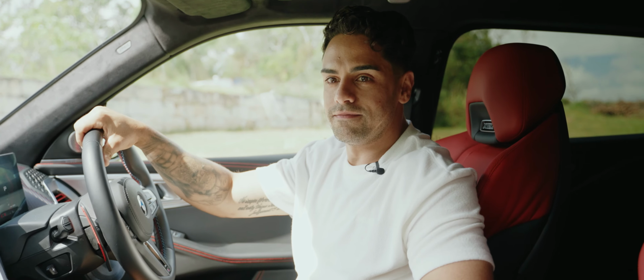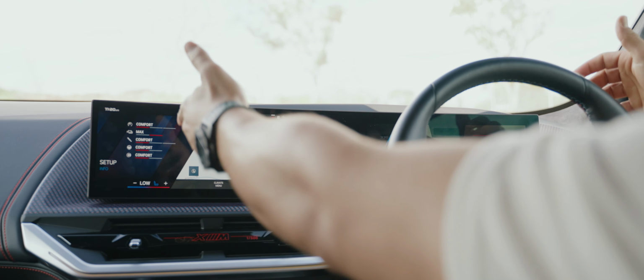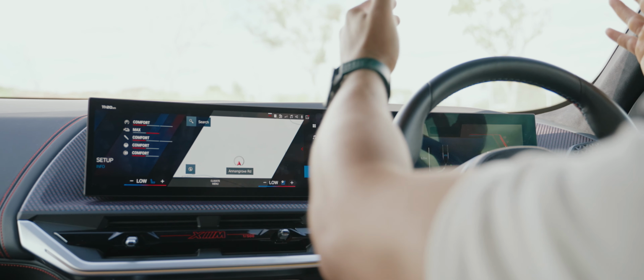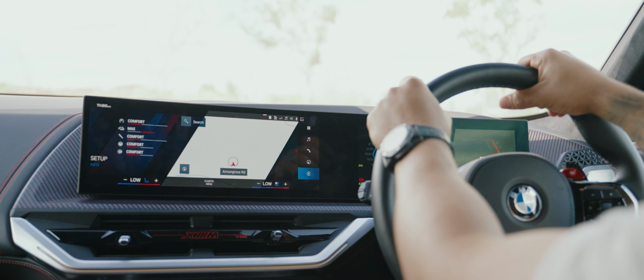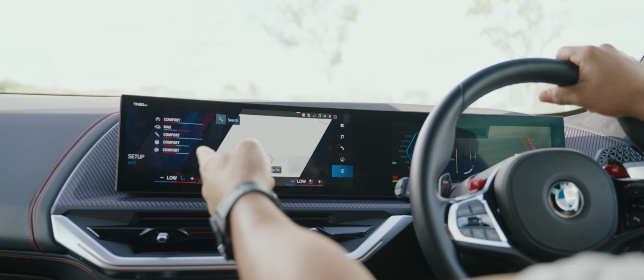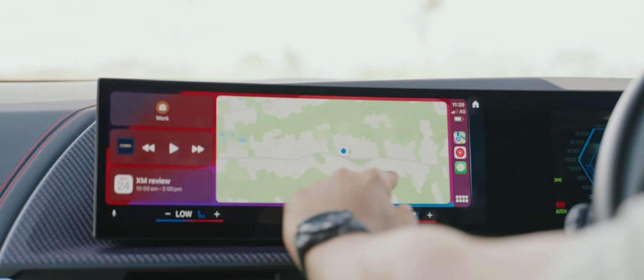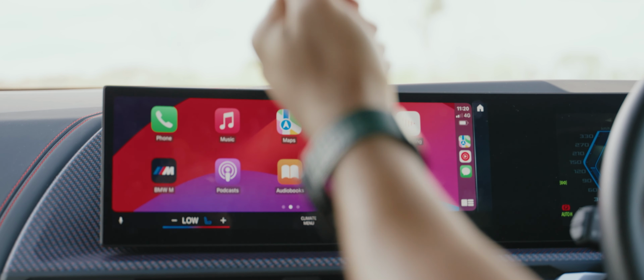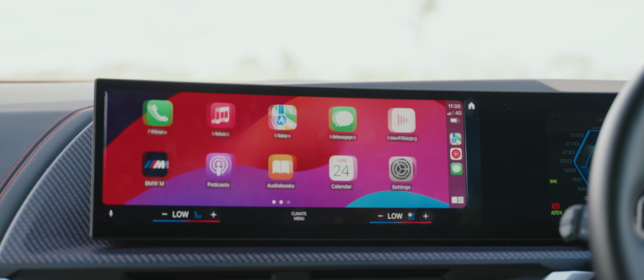In terms of tech, you have this ginormous screen that encases a 14.9-inch infotainment screen and a 12.3-inch digital instrument cluster. You also got a head-up display. You also have gesture control, Apple CarPlay, which I'll show you what it looks like, Android Auto, wireless phone charging, and you can use the swivel wheel down the bottom to control everything on the menu as well.